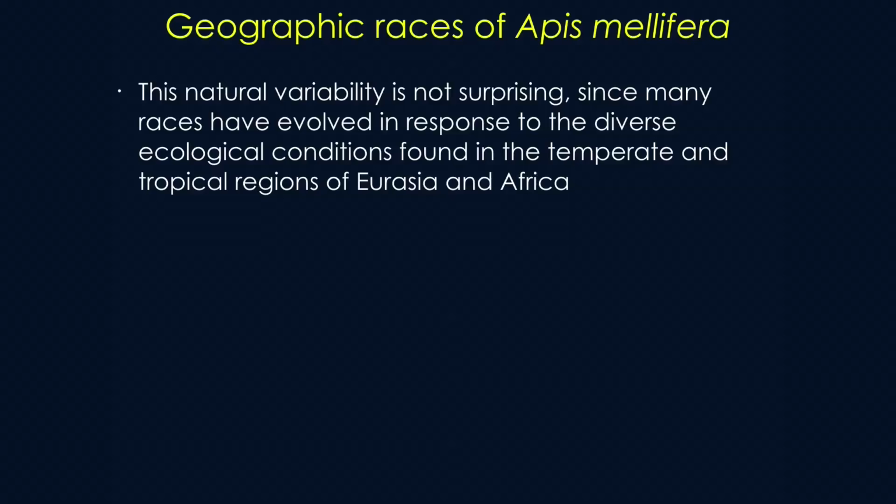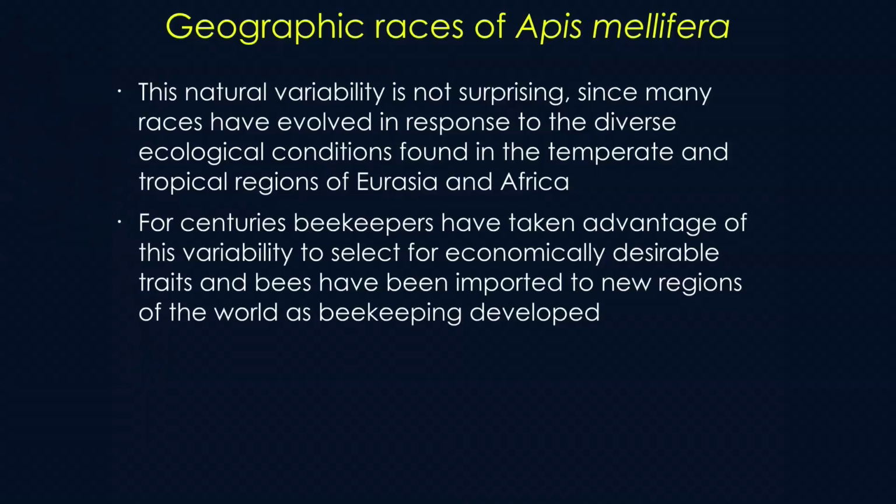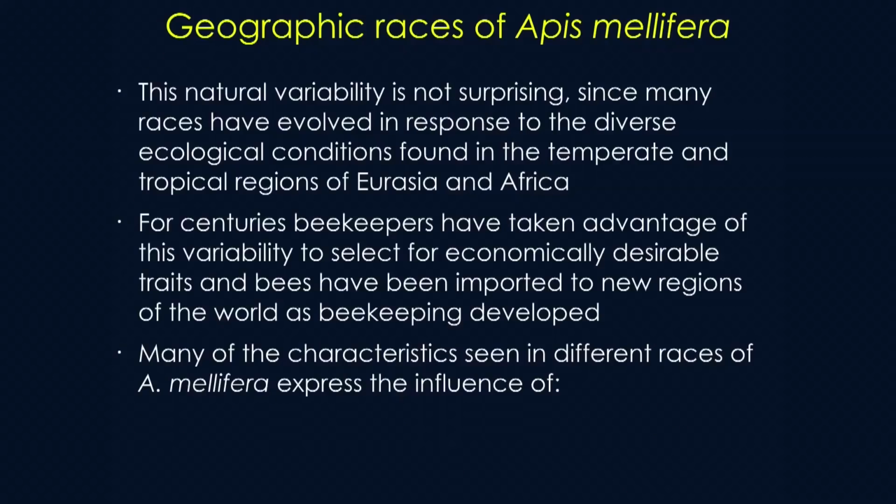The same happens with the African bees. They have developed strategies that are better suited to the climates and environmental conditions in the continent of Africa. For centuries, beekeepers like ourselves have taken advantage of all of these differences in strains and have used some of those qualities, for example, gentleness or color or ability to withstand winter conditions, or the opposite of those, to our advantage, depending on where we are and what we want from beekeeping in general. A lot of those differences in characteristics in Apis mellifera express the influence of seasonal factors, climate, resource abundance, and how we keep bees and for what reasons we keep bees.